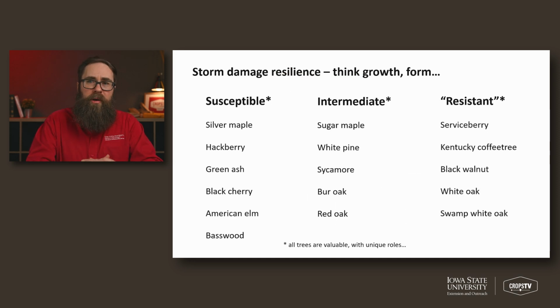All right. So I think we're like 5 for derechos over the last 4 years, but extreme weather events are prevalent in Iowa, whether a derecho or an ice storm or straight line winds, other things that impact our woodlands throughout the year. So, storm damage resilience really is something to think about. Having limbs down, having broken trees in a silvopasture system is not ideal, just for this single example of machinery operation and clearance access. So, think about trees that may be more resistant to storm damage or high winds than others. And again, I've got examples here.